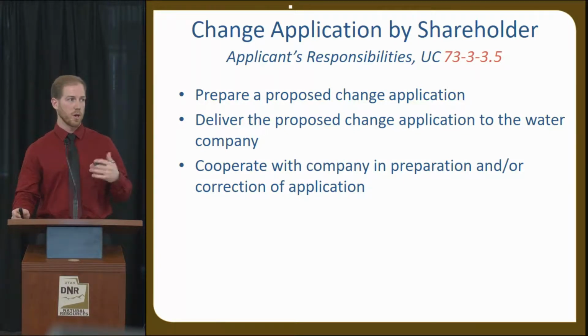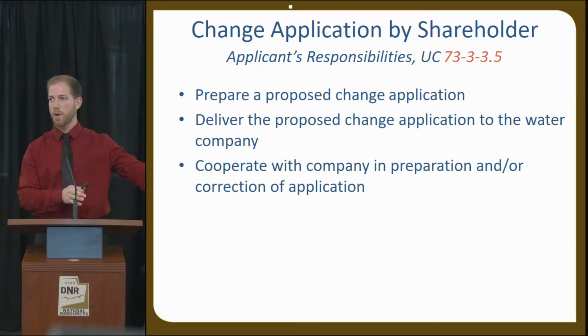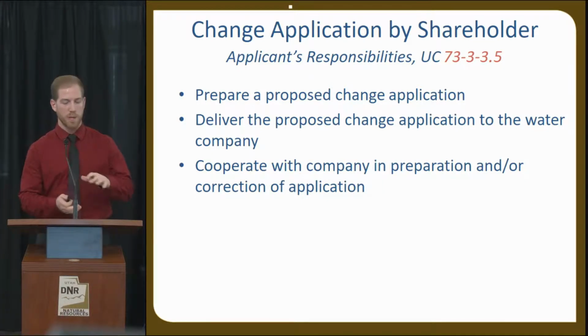We will issue what's called a share statement, which just defines the limits of that water share, just what it's good for: the beneficial use, place of use, all those types of things. And then we will create what we call a water right jacket for that share. And keep in mind, that doesn't mean it becomes a water right. It's still a share. We just create a water right number for our own bookkeeping purposes. The company still owns that right.